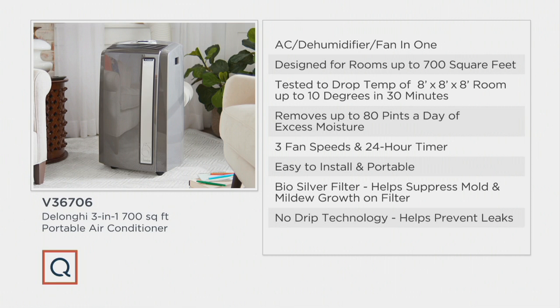They're already attached. There's also a bio silver filter in this. It helps with the mold and mildew. You don't want that growing on the filter. We ask that you check it about once a month. You can vacuum it off or you can wash it in the dishwasher, whatever you want to do there. And that no drip technology is awesome because you don't have to worry about water. You don't want it running down the side of your house, or down the side of your wall.